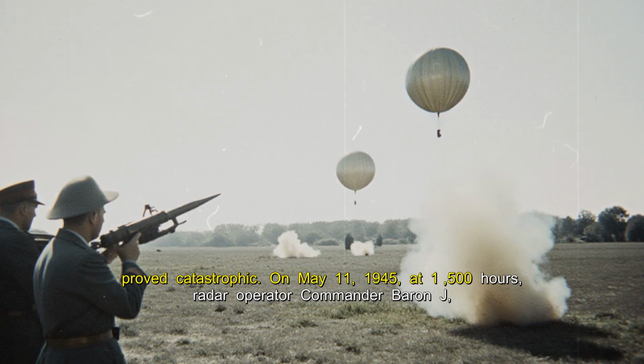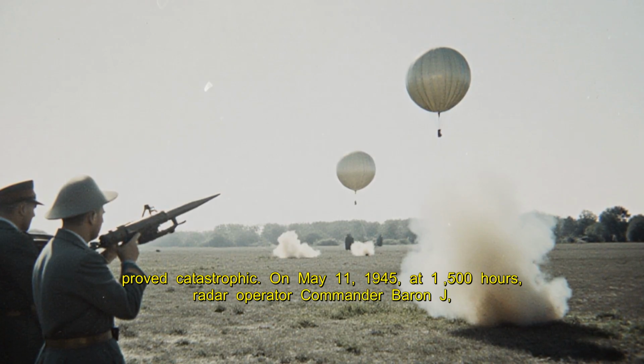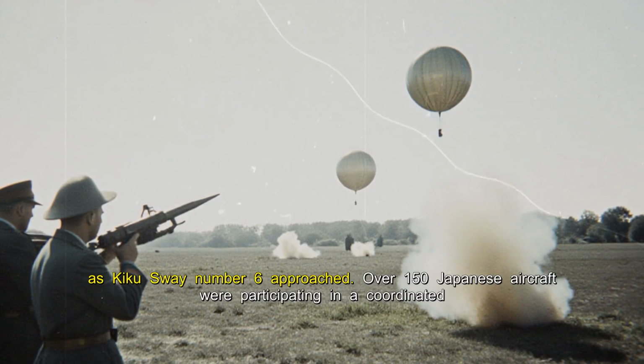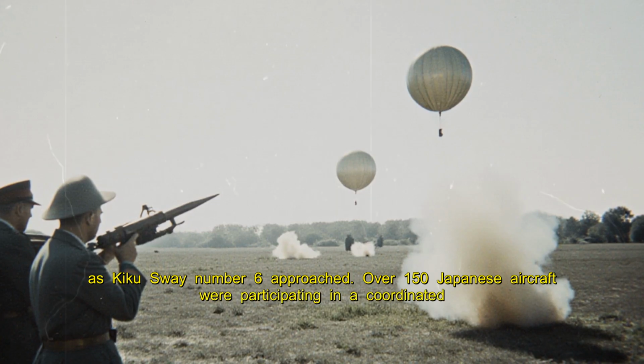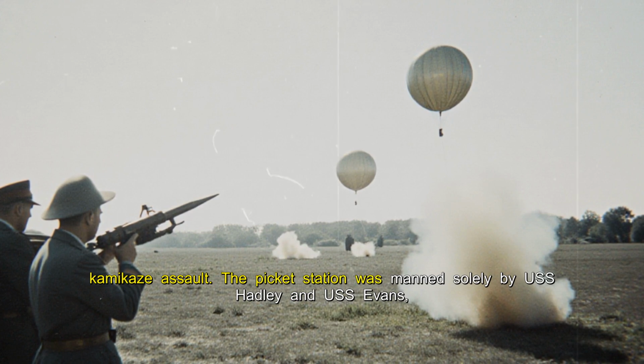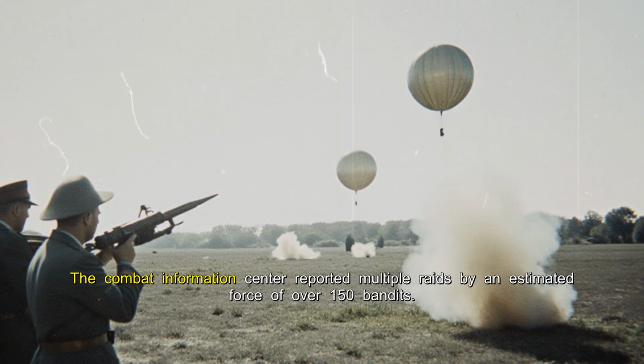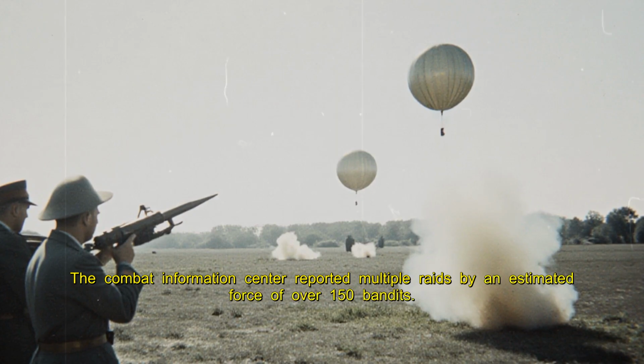On May 11, 1945, at 1,500 hours, radar operator Commander Baron J. Maloney on board USS Hadley was monitoring his screen with mounting apprehension as Kikusui No. 6 approached. Over 150 Japanese aircraft were participating in a coordinated kamikaze assault. The picket station was manned solely by USS Hadley and USS Evans, functioning as the fleet's initial line of defense and early warning system. The Combat Information Center reported multiple raids by an estimated force of over 150 bandits.